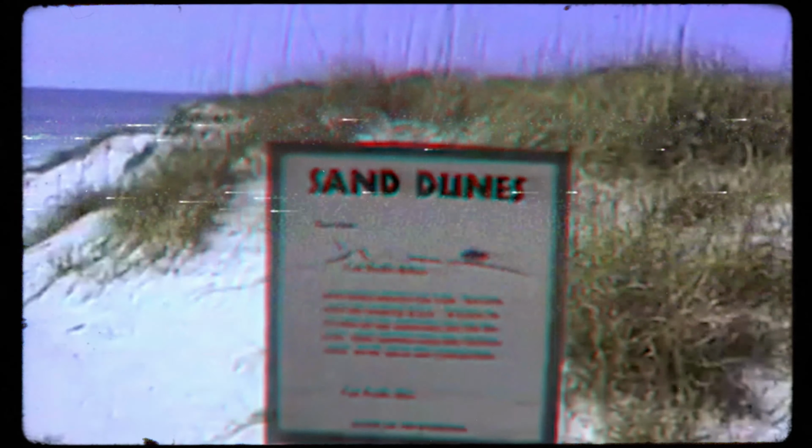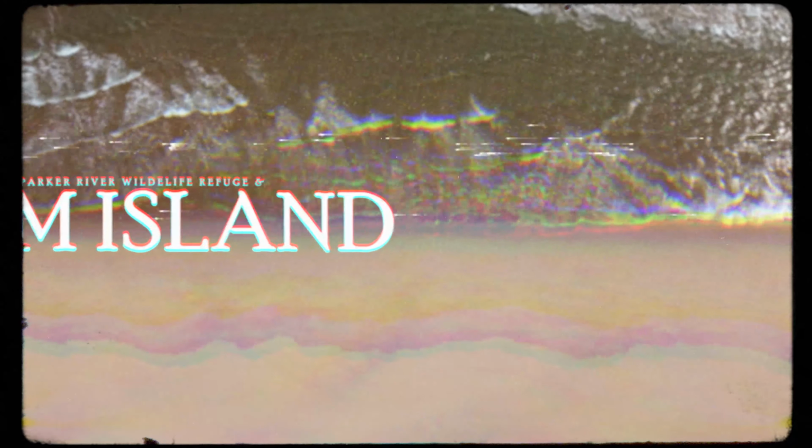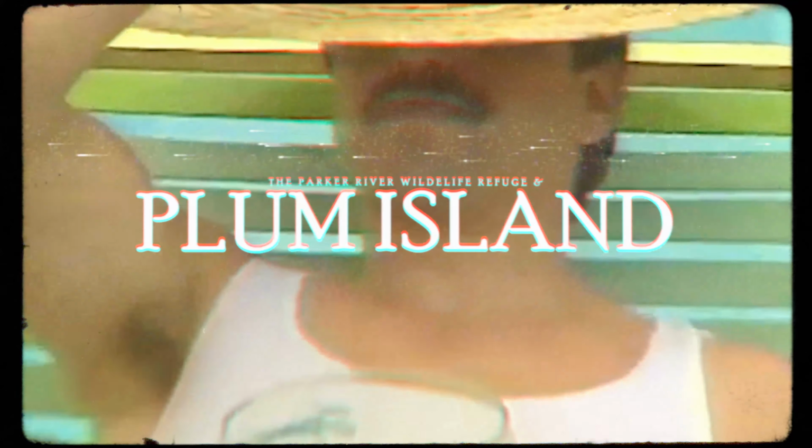We begin our journey just north of Boston, at a place that's known as one of the Atlantic Coast's best locales to spot shorebirds and waterfowl. Parker River National Wildlife Refuge on famed Plum Island is where we're headed.